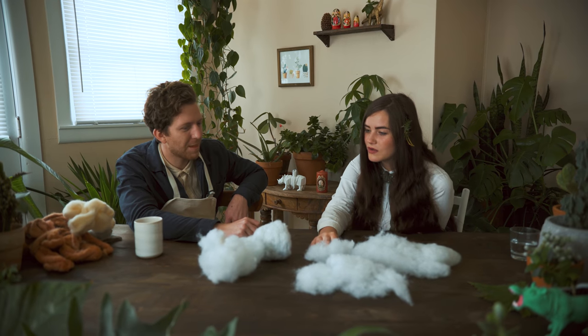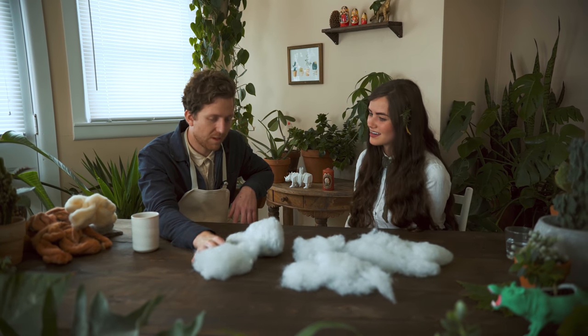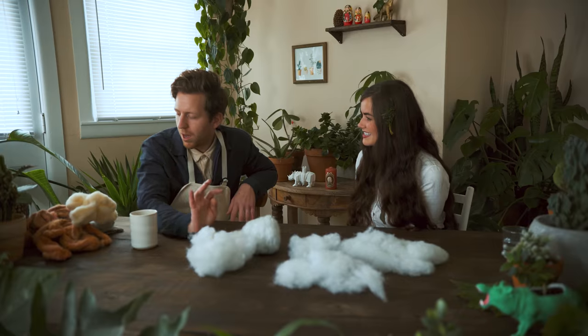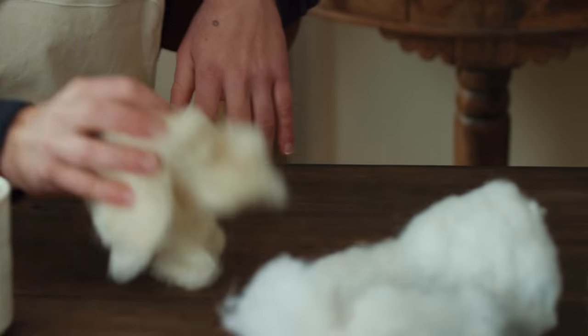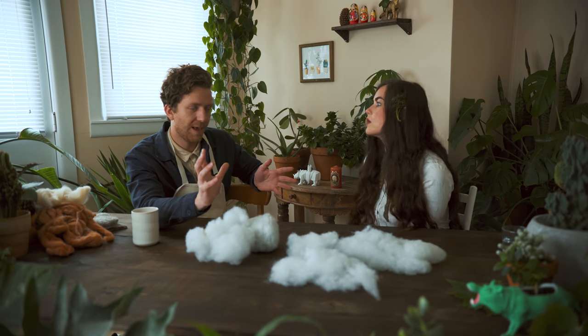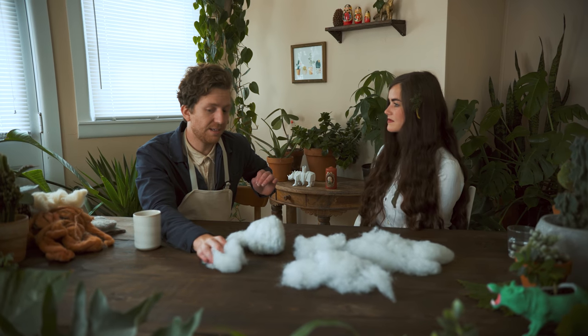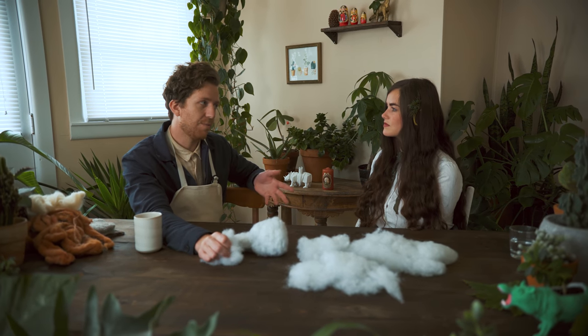So tell me about your materials, your supplies that you use. Yeah, so this is called polyfill. Pillow stuffing. A lot of people when needle felting will use just wool, but I found polyfill to be lighter. So if I'm making a big one, it'll hang well. Right, it won't fall off the wall. Exactly. And less expensive, both for me and for anyone who's buying a piece.